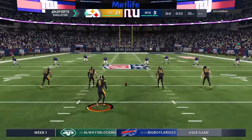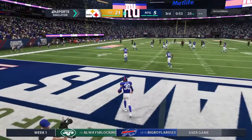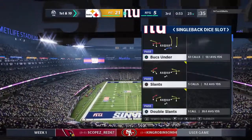Boswell now to kick it away after the touchdown. That's fielded on the back line of the end zone. The Giants take over 1st and 10 at their own 25-yard line.